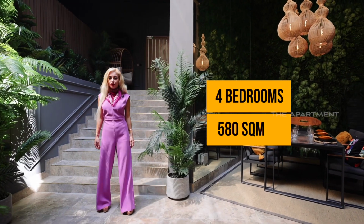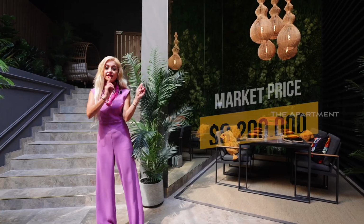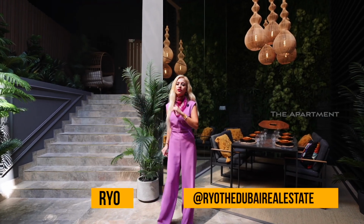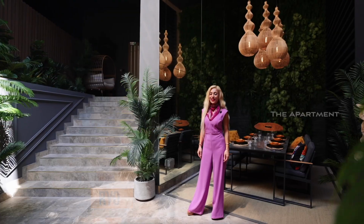It has 4 bedrooms, 580 square meters, and the price is $8.2 million. Any questions, ask Ryo. You can see all this information on the blog. If you're ready, let's start the tour.